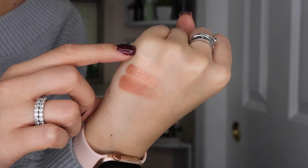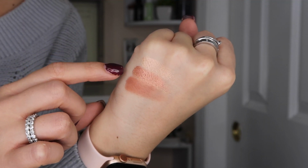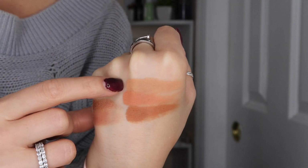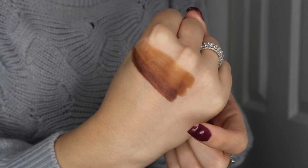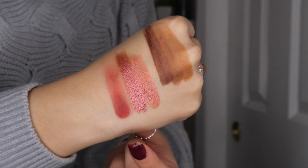Alright, so these eyeshadows don't have names, so I'm just going to show you guys each trio of eyeshadows. We have day 1, day 2, then day 3. Then we have desk, which is desk 1, desk 2, desk 3. Then we have date, which is date 1, date 2, and date 3. Then we have dream, which is dream 1, 2, and 3. But let's go ahead and test this out because I'm so excited.